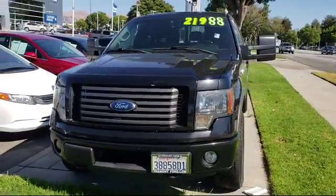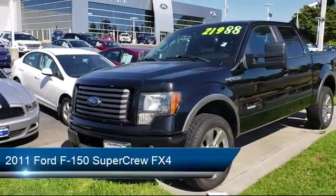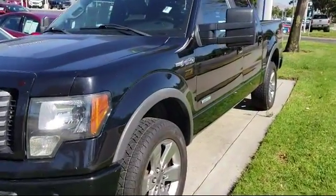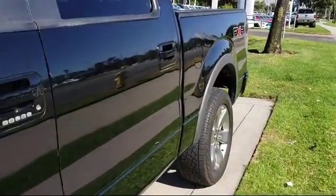Here's a look at another vehicle from our great selection of pre-owned vehicles, and it comes equipped with rear view camera, steering wheel controls, keyless entry, remote start system, air conditioning, traction control, CD player, power windows, fog lights, side airbags, and much more.